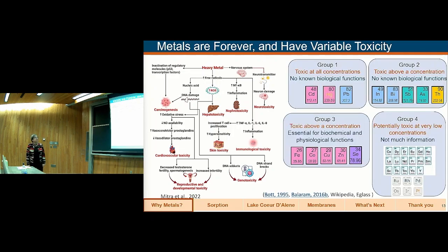We often group these, and some of the ways we group them are not necessarily based on what toxic effects they have, but actually based on whether they're toxic at all of their concentrations and whether they have known biological functions. So if you look at, say, cadmium, mercury, and lead, they're pretty much toxic at all concentrations, like we talked about for lead, but they don't really have any known biological functions. If we go to group 3, you'll see they're toxic above a certain concentration and they're essential below. So selenium, for example, is really interesting because it has a very narrow gap between when it's actually good for organisms and when it's actually toxic to organisms. And if we go to group 4, which could be potentially toxic at low concentrations, but we don't know a lot about them, we see the rare earth elements showing up there.